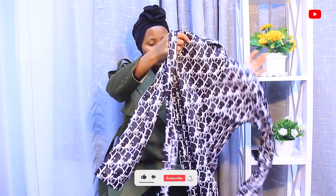What I love most about this t-shirt dress is you can wear it as a dress or as a top. Either way, you have two options. So yeah, I like it.